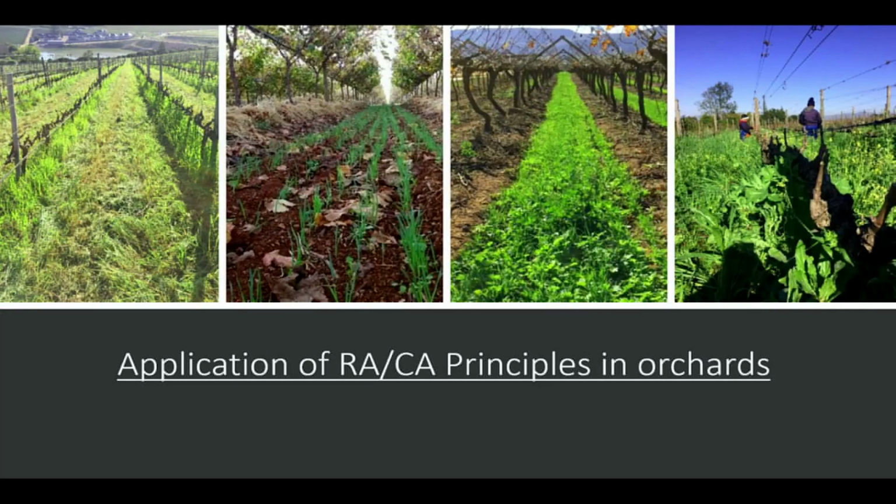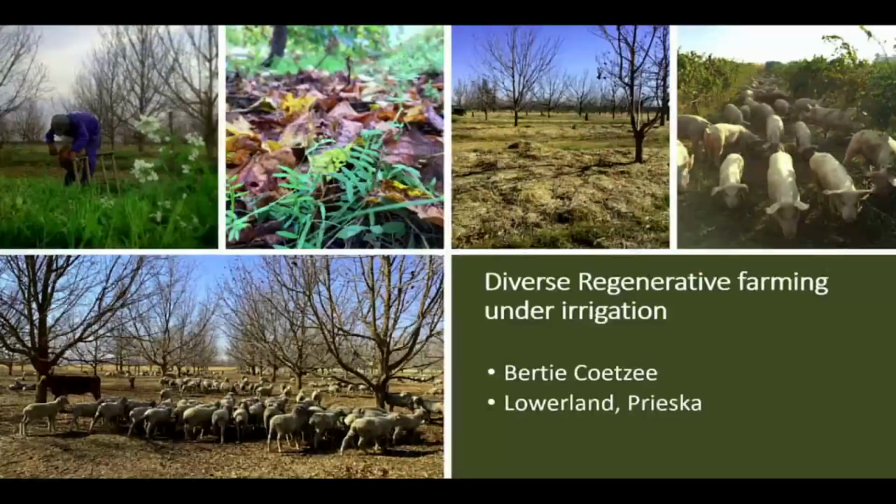Application of CA principles in orchards, that's also definitely not my cup of tea, but I know there's many people like Simon and so on that sit here that have a lot of experience in introducing cover crops with orchards.